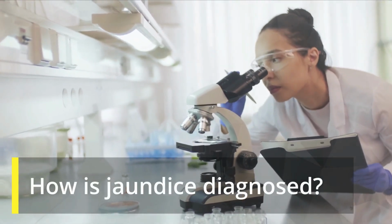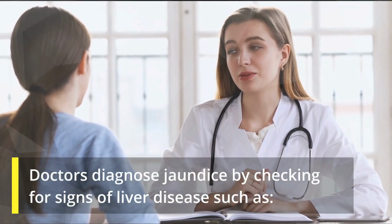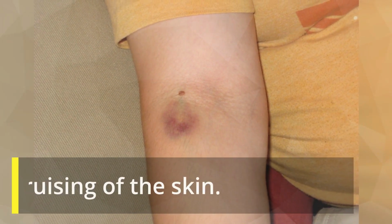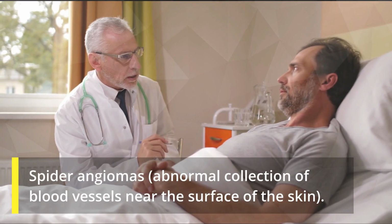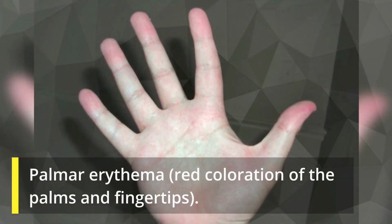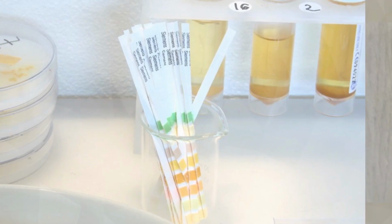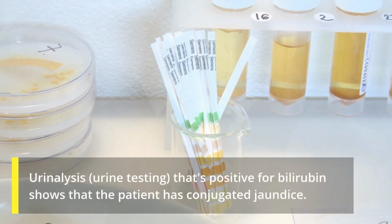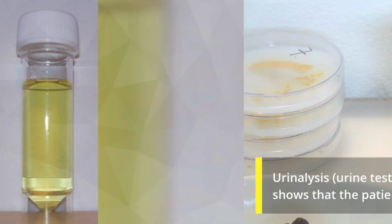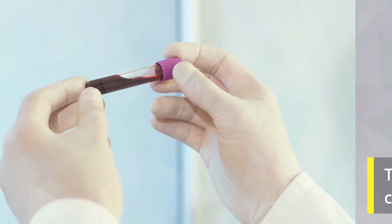How is jaundice diagnosed? Doctors diagnose jaundice by checking for signs of liver disease such as bruising of the skin, spider angiomas, abnormal collections of blood vessels near the surface of the skin, and palmar erythema, red coloration of the palms and fingertips. Urine test. Urinalysis that's positive for bilirubin shows that the patient has conjugated jaundice. The findings of urinalysis should be confirmed by serum testing.